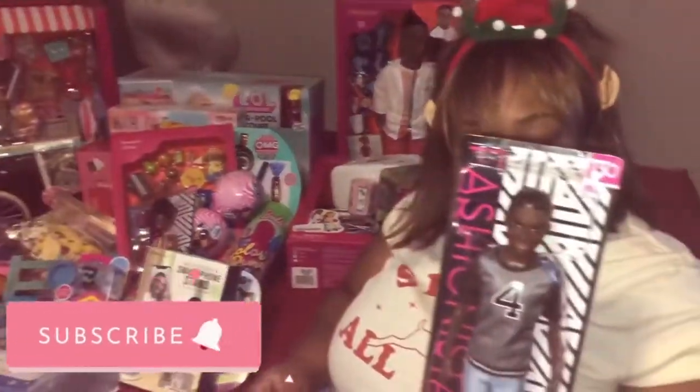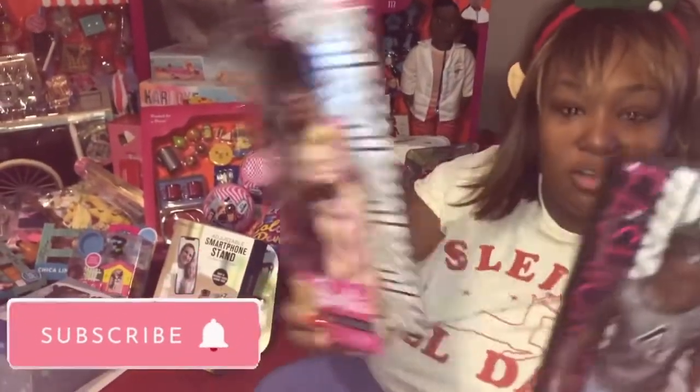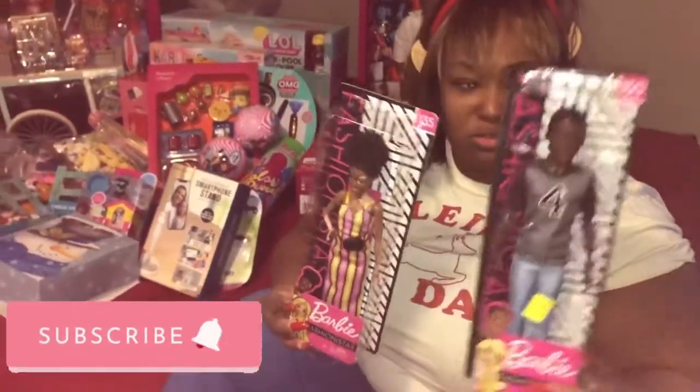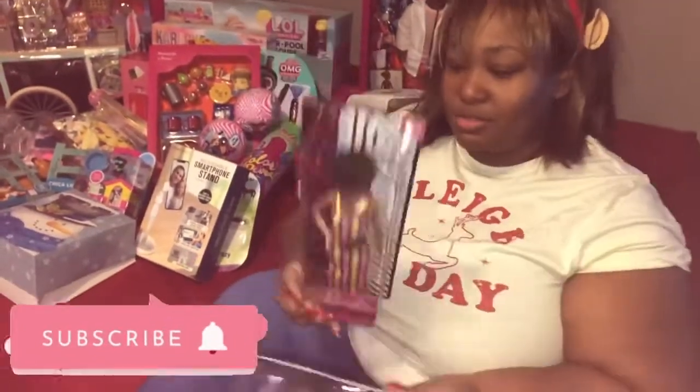She actually got 2 Barbie dolls, a girl and a guy, to go together. This one was purchased from Five Below. This one was purchased from Walmart. This one was like $5. This one was like $7-$8. It wasn't that much.